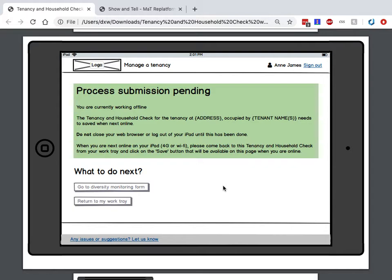But when we go to replatform the hub, there'll be a whole bunch of improvements we can make to this workflow around preloading stuff from the hub, so that it's not when you're actually going into the process that it starts, it's somewhere else. But for now, in order to get it working at all offline, these are the sort of compromises that we had to make.